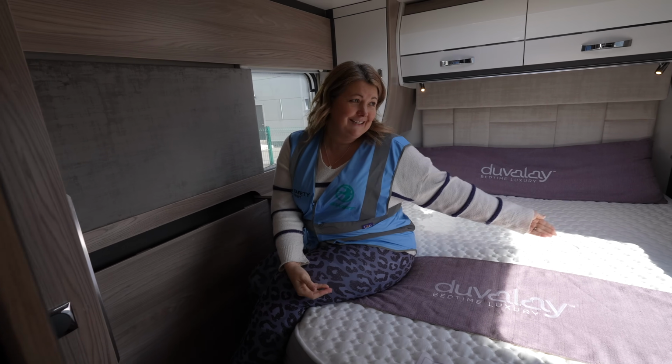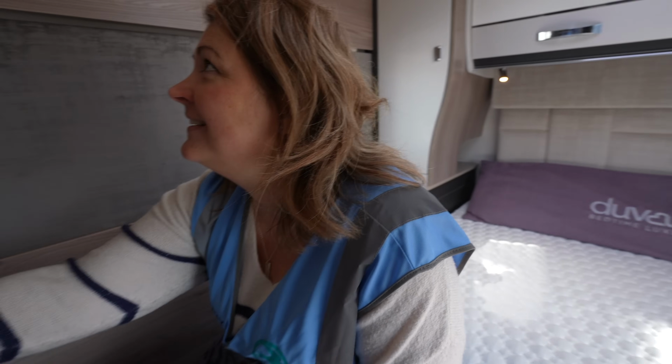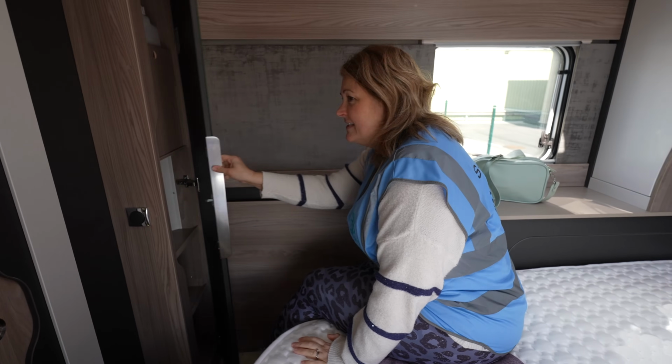We can hold hands in the morning. A little cuddle in the mornings. Oh, it's like old days. I know. So it's interesting to see.